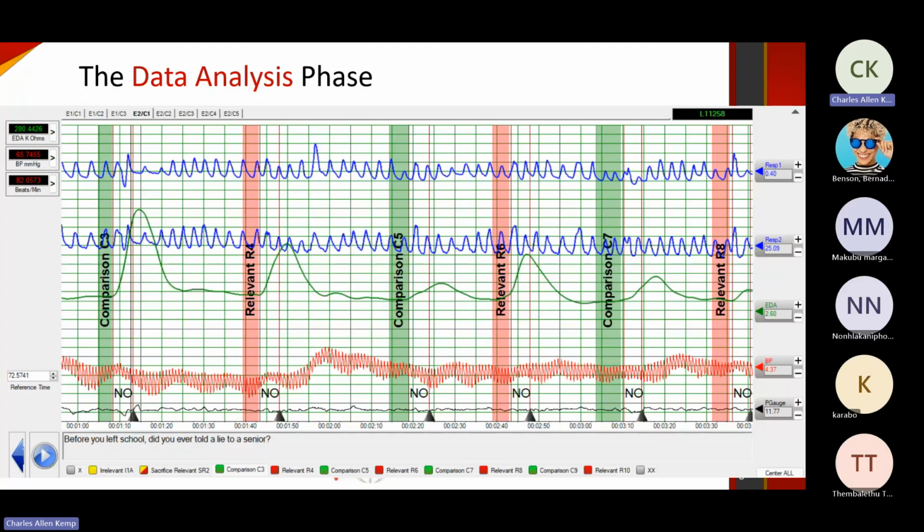Now you'll notice there's a very big response on the first green question, but you'll also notice a bit of movement, and that's the black line at the bottom. That's a countermeasure sensor that we use to see if somebody is deliberately trying to manipulate the test using certain movements. Now on comparison 3, we can see that there's a bit of movement and a very high spike and also a very strange breathing pattern. That's probably a countermeasure.